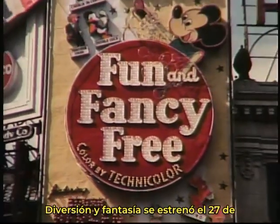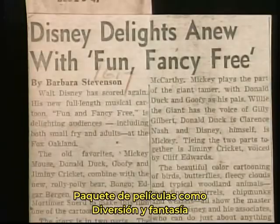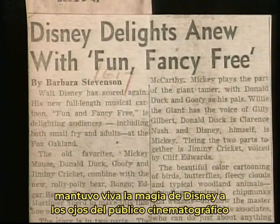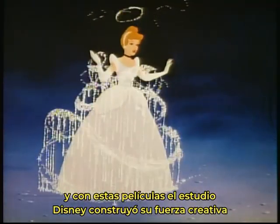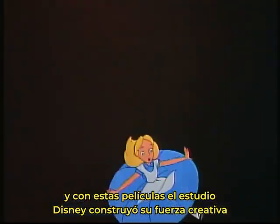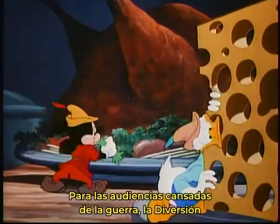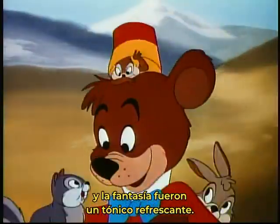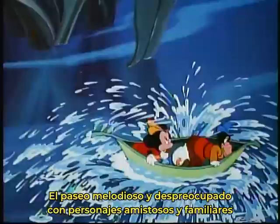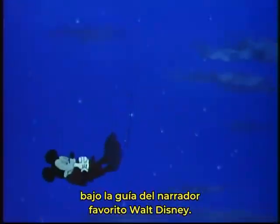Fun and Fancy-Free premiered on September 27, 1947. Package films like Fun and Fancy-Free kept the Disney magic alive in the eyes of movie audiences. And with these films, the Disney studio built up its creative strength to produce a whole new series of feature animation successes. For war-weary audiences, Fun and Fancy-Free was a refreshing tonic, a tuneful and carefree jaunt with friendly and familiar characters, under the guiding hand of favorite storyteller Walt Disney.